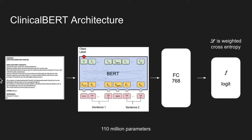So how did we address these? A priori, we thought the clinical BERT architecture would be best since it's pre-trained on clinical notes. In our architecture, we take the radiology report and then we pre-process it by stripping out the impression section. With that impression section, we tokenize it into word piece tokens, which are then fed into the BERT architecture. This then spits out a size 768 class label, which we use in our classifier network. This is a simple, fully connected linear layer which outputs a logit. For our loss function, we use weighted cross entropy because our dataset is imbalanced. In sum, this is around 110 million total parameters that we are adjusting.